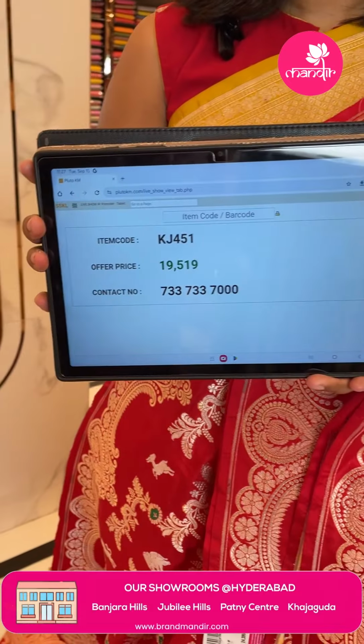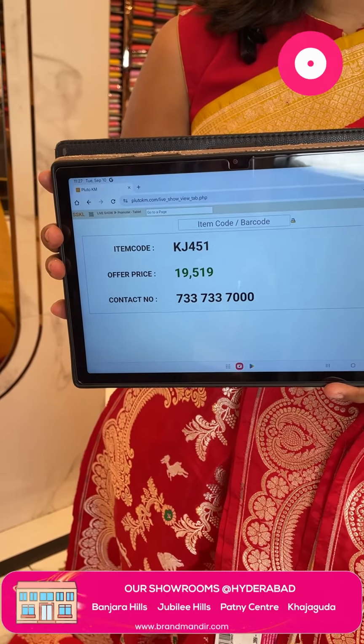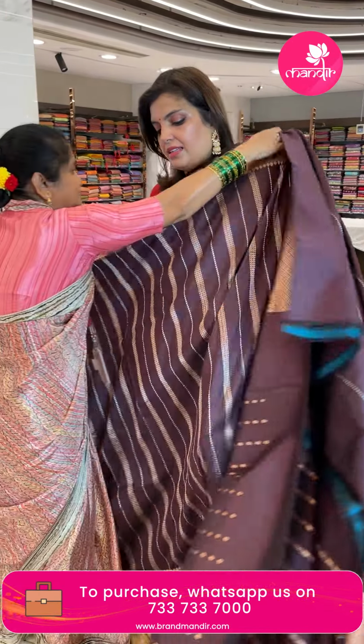The code is KJ451, offer price is 19,515. So, next, we have a lovely brown.